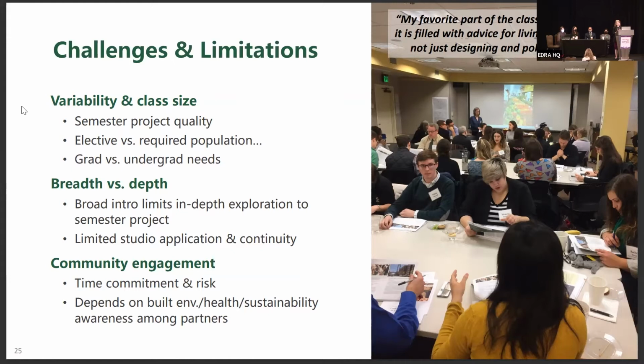And then in terms of community engagement, it's a big time commitment for the instructor and the students, also the partners. And there's risk associated with doing community engagement, especially with undergraduate students. And the course really depended on developing this awareness of built environment, health, and sustainability that just wasn't there when I started. So it took a few years before we could really get people on board and just get it set up to have projects and partners each year available.